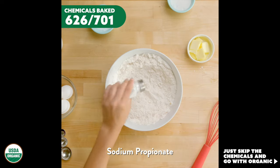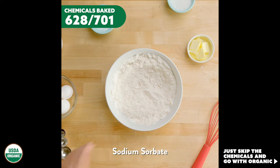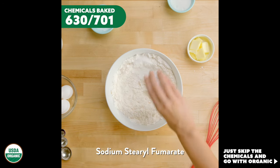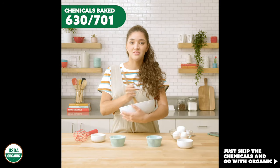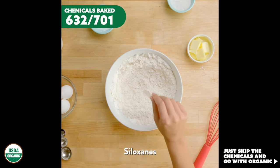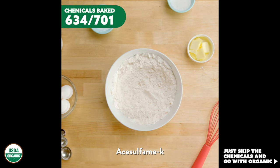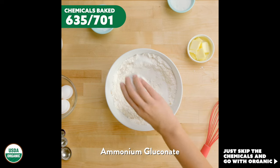You may also be adding a dash of sodium propionate, and possibly a pinch of sodium silicoaluminate, maybe a sprinkle of sodium sorbate. How about a teensy bit of sodium stearoyl 2 lactylate, or perhaps an itty bit of sodium stearyl fumarate? And keep stirring. You may also be adding a dash of sorbitan monostearate and possibly a pinch of siloxanes, maybe a sprinkle of polypropylene glycol. How about a teensy bit of acesulfame K?